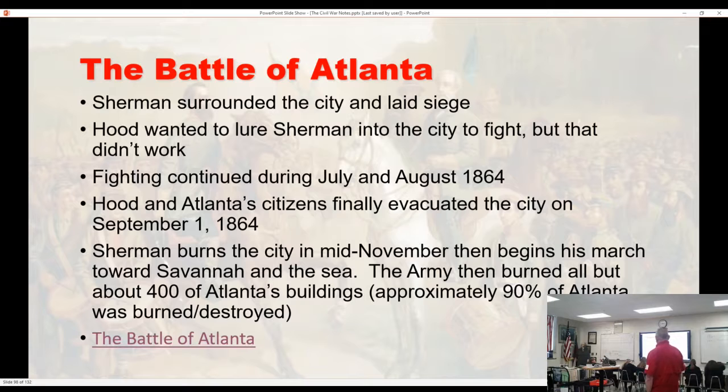As they are leaving Atlanta, the army burns just about all of Atlanta. About 400 buildings are left. About 90% of Atlanta is burned to the ground. Atlanta becomes known as the Phoenix.